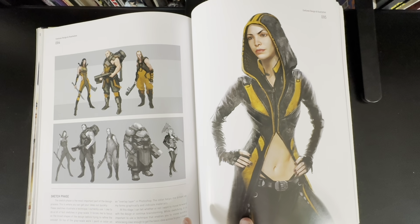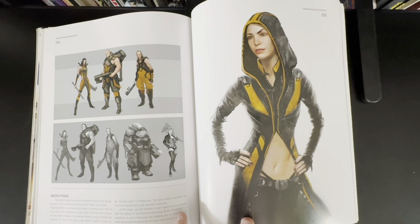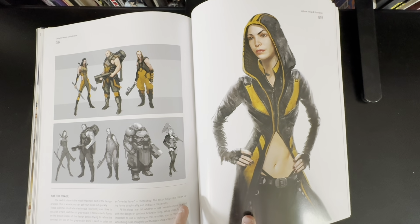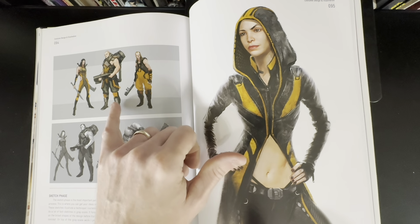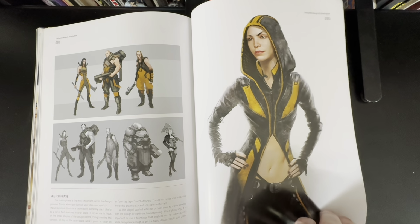Grayscale work, I paint in color on an overlay layer in Photoshop. The color helps me break up my forms graphically and indicate materials. So that's cool. So basically taking this and then putting a new layer on overlay to paint over top. So the grayscale still kind of shows through and such.